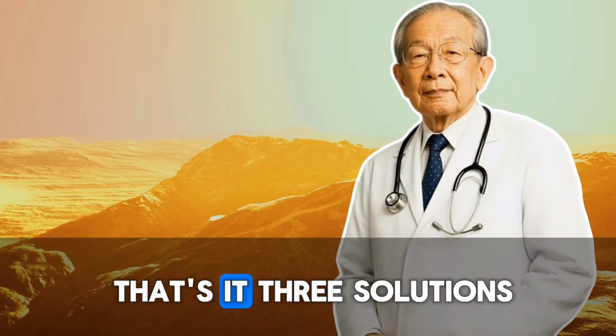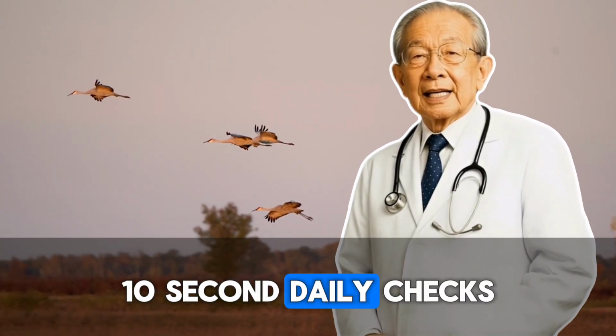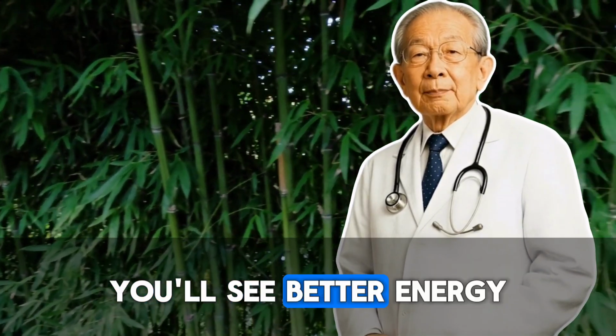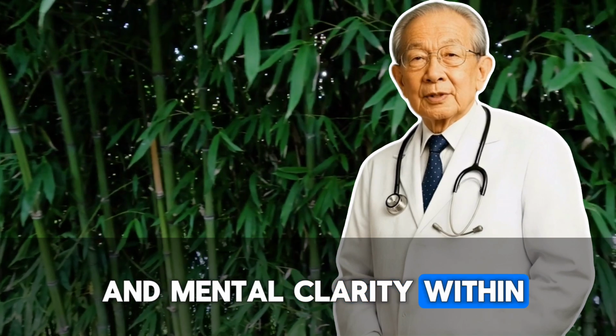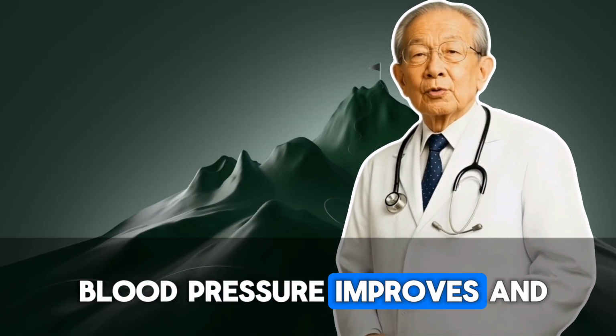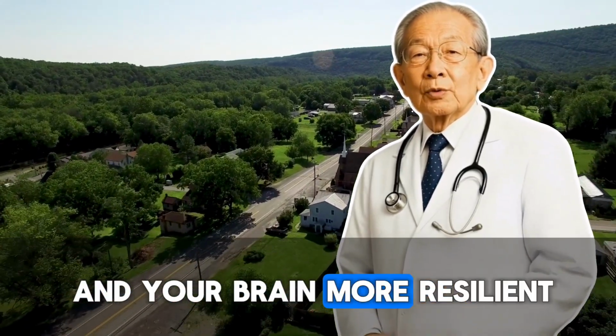That's it. 3 solutions, 3 minutes in the morning, 10-second daily checks, 1 emergency response if needed. You'll see better energy and mental clarity within 1 week. After 30 days, your blood pressure improves and stroke risk drops. After 6 months, your circulation is stronger and your brain more resilient.